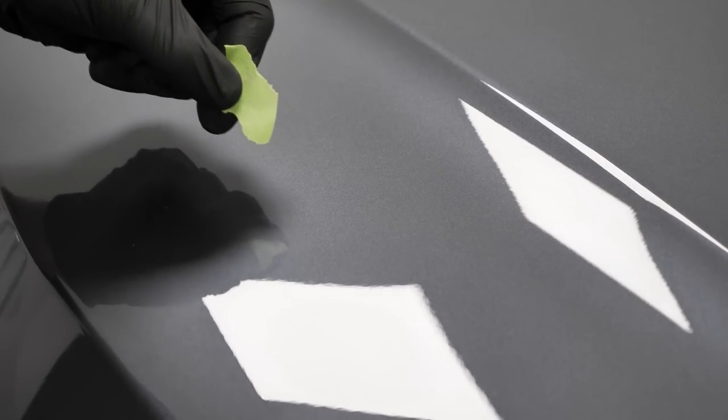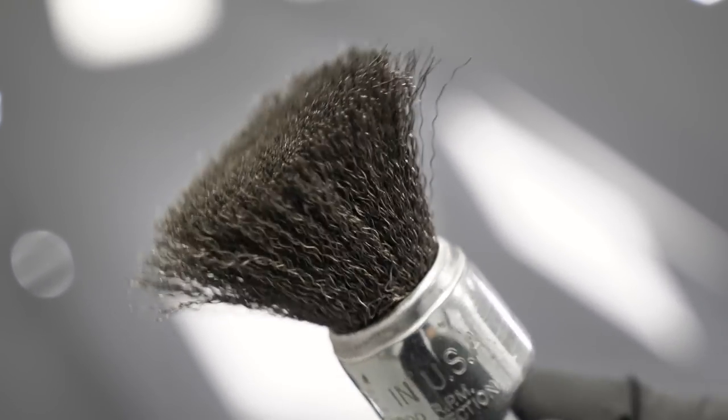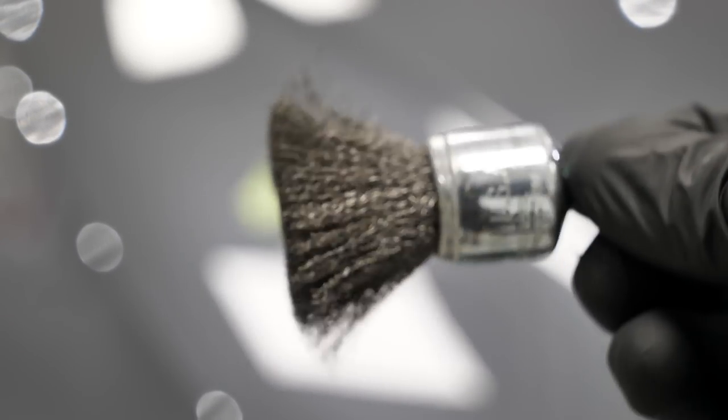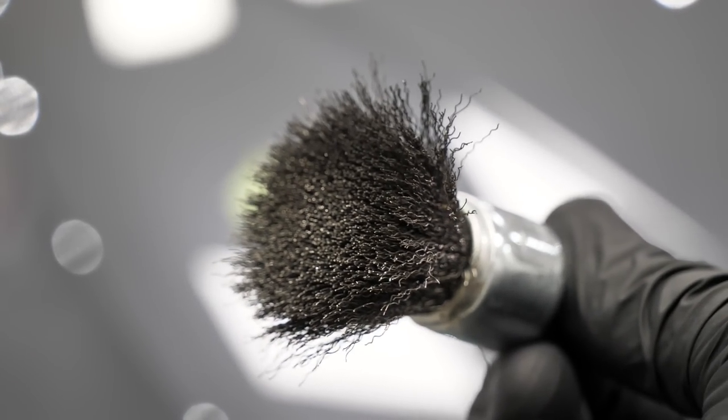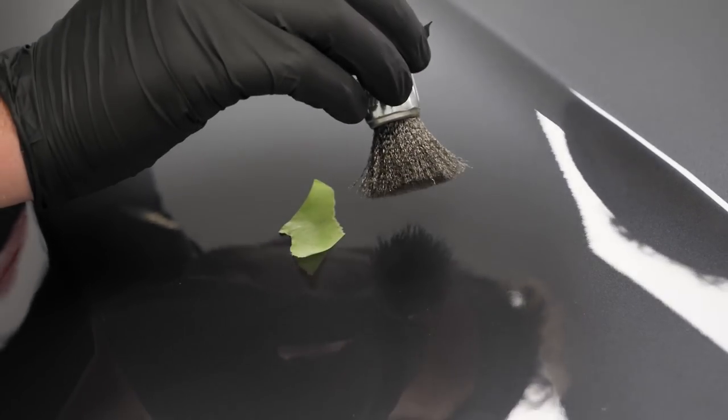New party piece. I haven't done this yet on camera. I say that I haven't done this at all. So, focus. Let's go. It'll work. Okay. Now, what we have is a wire brush. This is for a drill attachment. This is very sharp and very scratchy. Hopefully, I don't regret this.